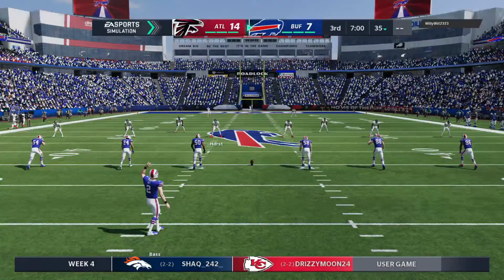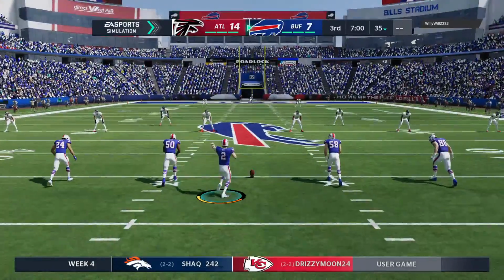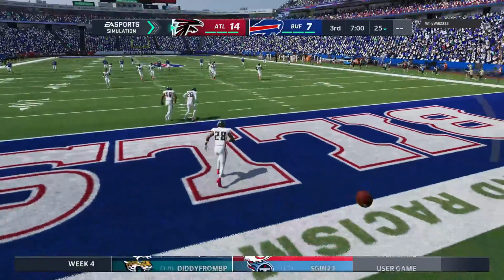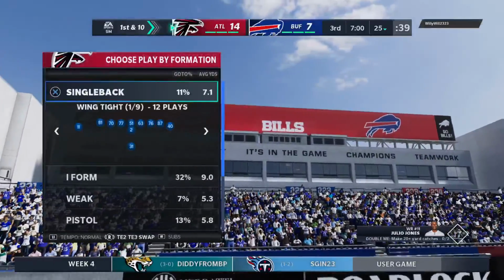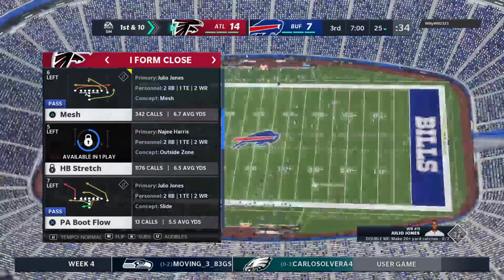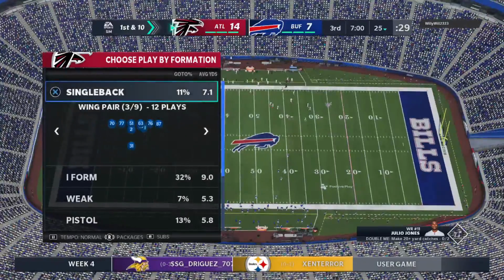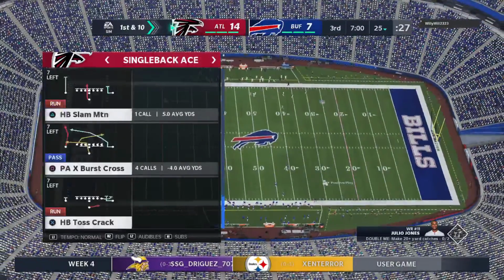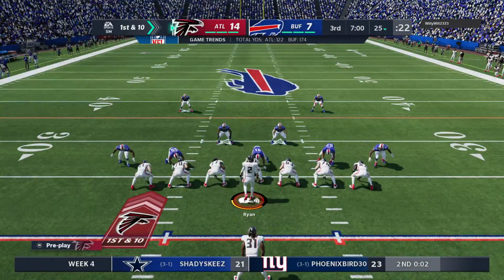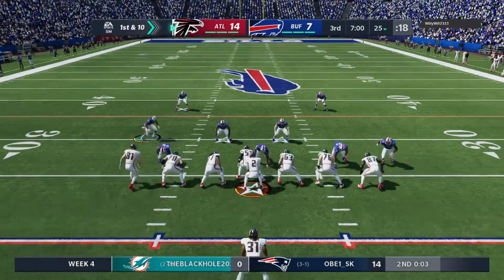Tyler Bass to kick off for Buffalo. Here's Bass now to send it away. And this will be a touchback as that sails over the end line. About set to begin their next drive, the Falcons offense at the line. They have the lead. Now they'll be looking for some separation here as we begin the third quarter.